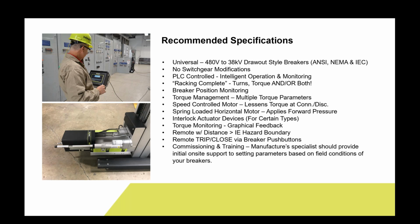I would say the last part on here, commissioning and training. So, our product is a commissioned product. And I would say, if you buy remote racking in general, then the on-site support and getting that implemented across your facility or even in one switchgear room or lineup, you want to get some training with that. You do not want an operator in the middle of the night, first time he's ever seen this unit, trying to use it, right? We want to come out with our system and our PLC and the intelligence and tune it to the specific breaker, the site conditions of your breakers, right?